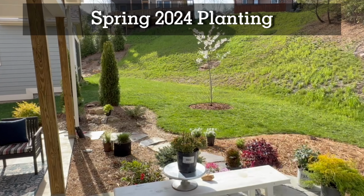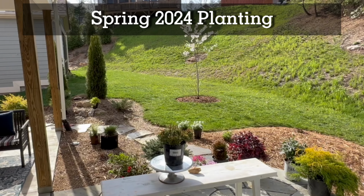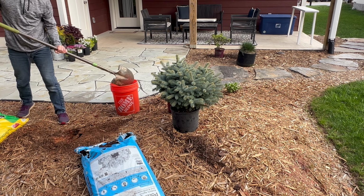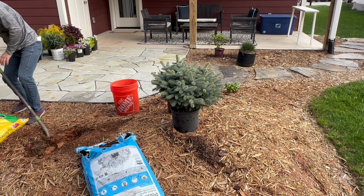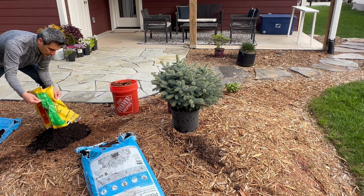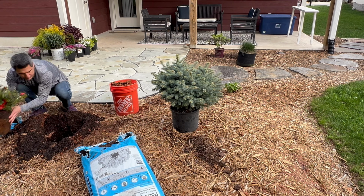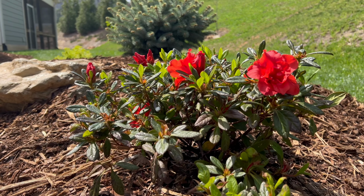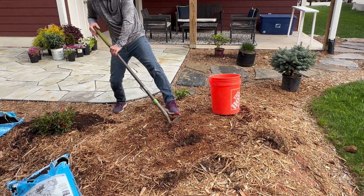Spring 2024 rolled around and we got motivated again to start to finalize the landscape beds around the patio. I researched the most resilient and low maintenance plants to put in the new landscape areas. The plant I'm most excited about for this new landscape bed is the autumn ember azalea, which blooms red-orange flowers during spring, summer, and fall. That's 3 out of 4 seasons.